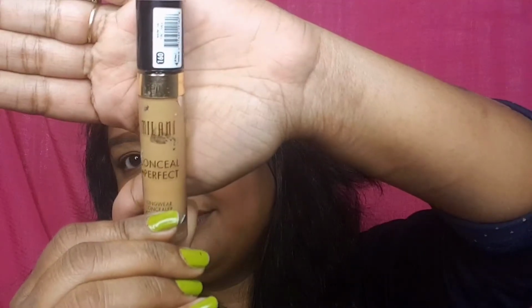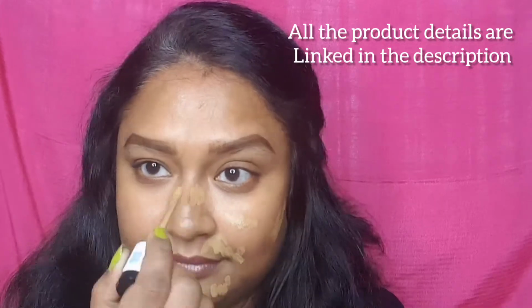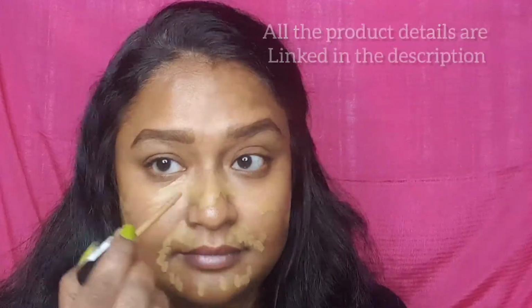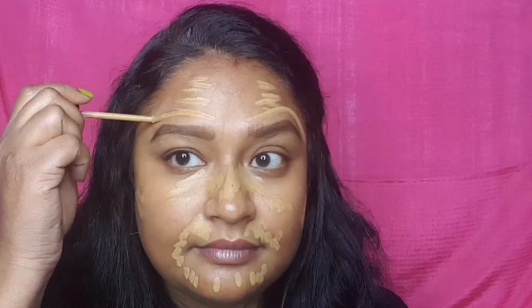Now I will take my Milani Conceal Plus Perfect Concealer, and this shade matches my skin tone perfectly, and I'll use this as my base, and then I will concentrate wherever I have got darkness. I will also use this to carve out my brows as well.